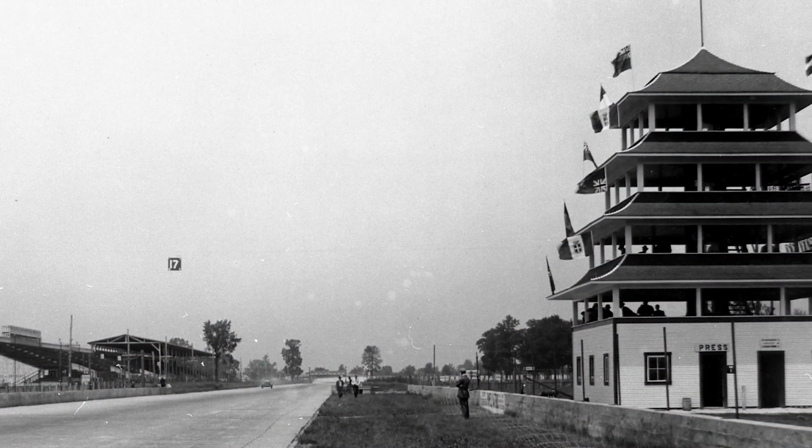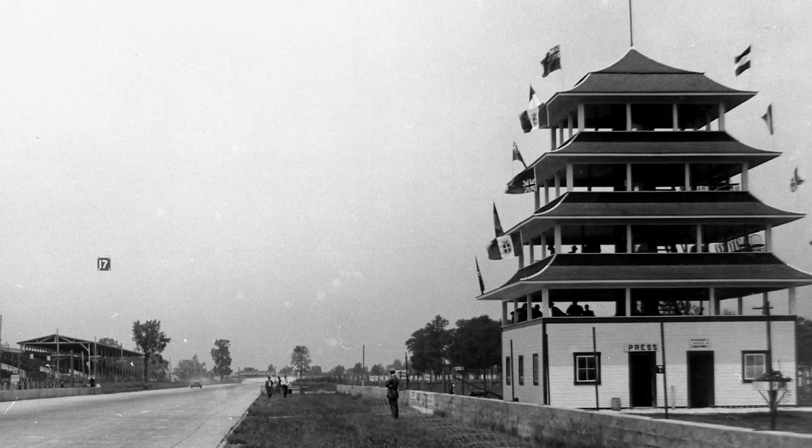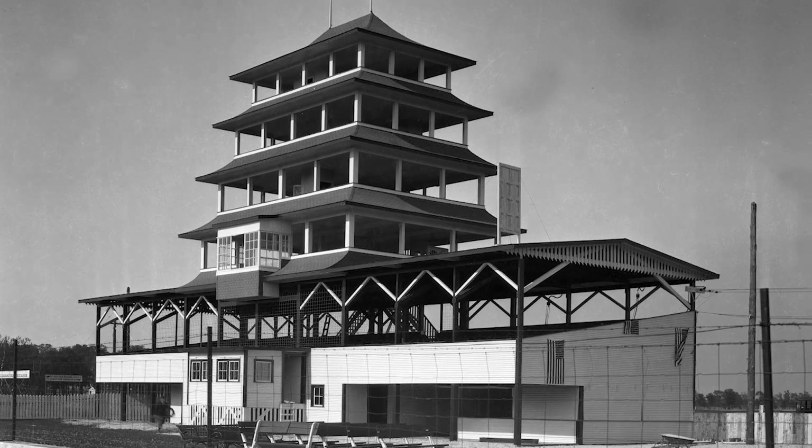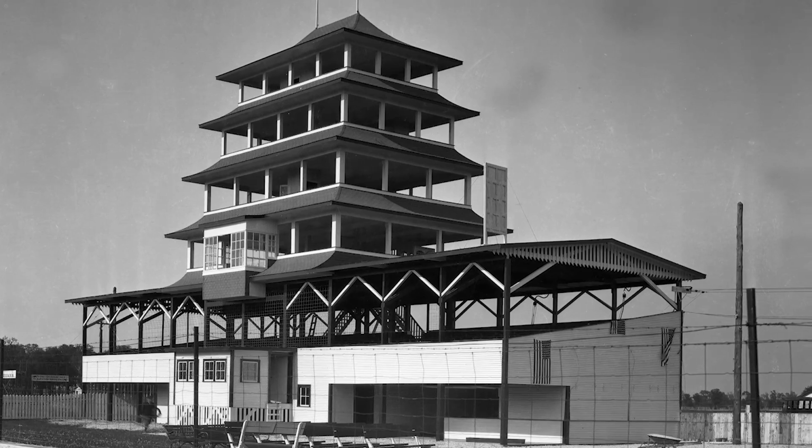The track was built in 1909 by Carl Fisher. It wasn't built in 1909 with that pagoda, but by 1913 we had our first pagoda, and that pagoda lasted here until 1925. And the day after the 1925 Indianapolis 500, they burned it to the ground and built a new one in preparation for the '26 racing season. That pagoda stayed until 1956, or through the '56 race.